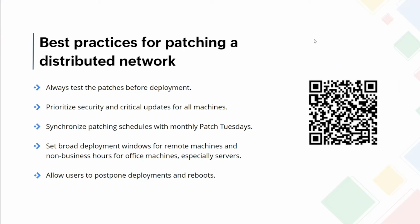And lastly, it is very important and highly recommended that you allow the users to postpone or skip the deployments and the reboots. I'll be demonstrating in more detail how you can allow the users to postpone the deployments and reboots once we go to the console. So I believe we are clear with the best practices now.